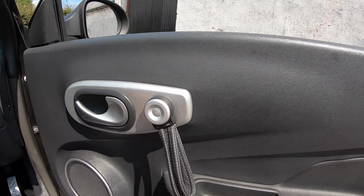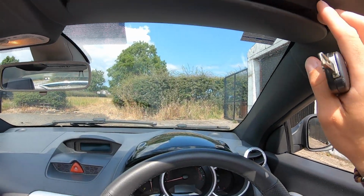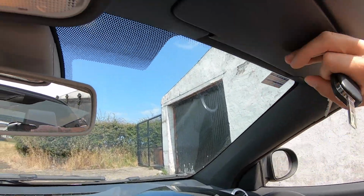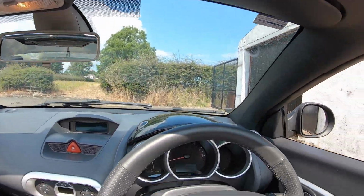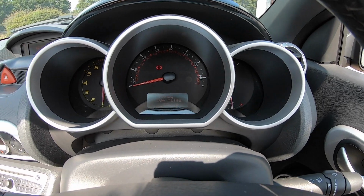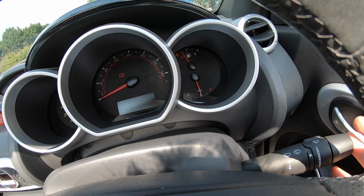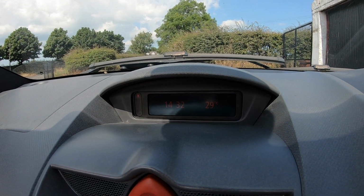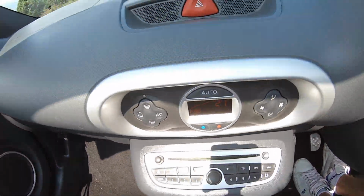But there are a few cool little touches unique to the Wind, such as these little leather straps to pull the door shut with. It's got these hilariously thin, I can't really get across how ridiculously flimsy and thin these sun visors are. The instrument cluster is totally unique to the Wind. It's got the trip computer at the bottom that you flick through with the usual button on the end of the wiper stalk. It's got the CD player with auxiliary in and Bluetooth.